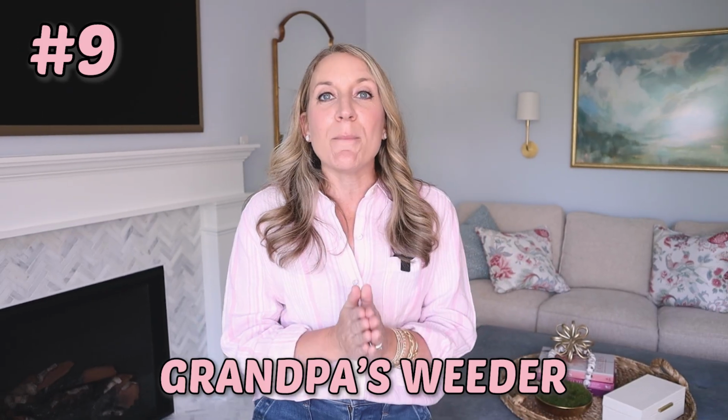Number 9 is the best way to get rid of weeds around your home, but let me tell you, it is addicting, and once you start, you won't wanna stop because it's actually fun. Did we ever think we'd say that about pulling weeds? This is Grandpa's Weeder, and this tool is so easy, and no longer do we have to bend down and yank out weeds by hand and hurt our back. You just stick it over the weed, press down with your foot, pull back, and it'll pop it out of there, root and all.